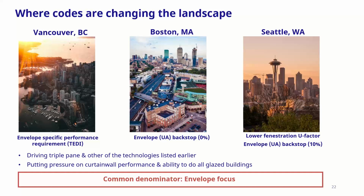But there are some areas of North America that are moving adoption of high performance fenestration faster. Highlighted here is Vancouver, BC, Boston, and Seattle. British Columbia has adopted an innovative step code that maps the path to net zero by 2030. And instead of just requiring buildings to hit an overall energy use intensity target, it also requires a specific envelope thermal performance. And this is key.